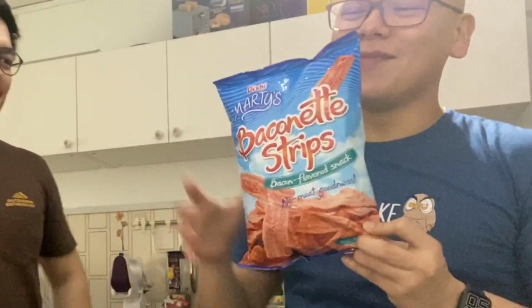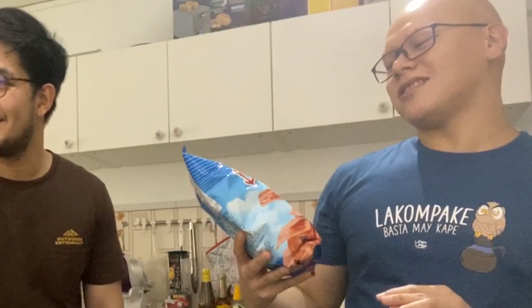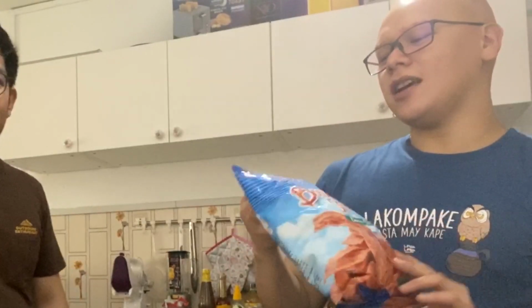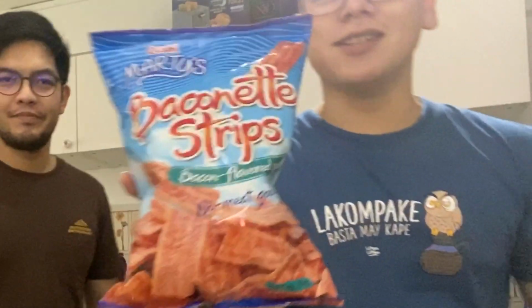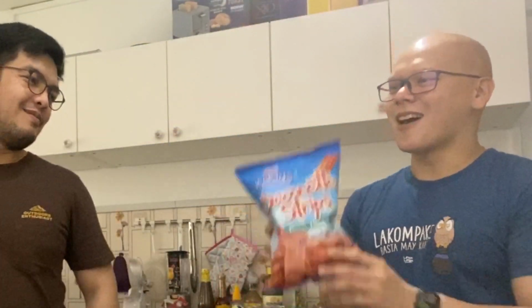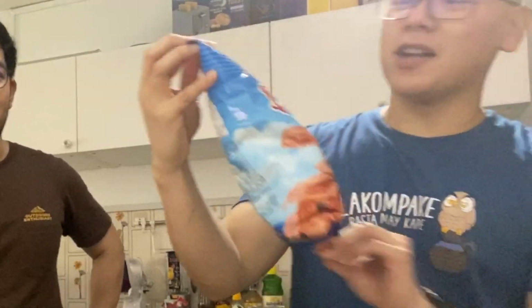Non-essential. Bacon chips. Bakit yan? Because of the IF thing that I'm doing, parang ang sarap lang makatikim ng chichiryang galing Pinas na hindi yung mga Lays or yung Cheetos dito. So when I saw this in the Pinoy wrap, I immediately picked this up. So this is the Marty's Baconette thing. Yeah. So this is one good buy for me today.